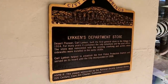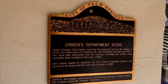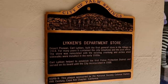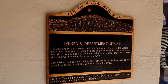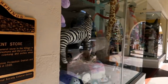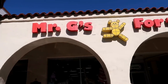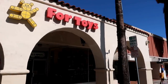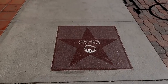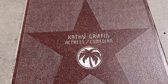Lycan's Department Store. Built the first general store in the village in 1914. For years it contained the only telephone and post office. The store was remodeled with the existing overhang arches when the sidewalks were installed in the 1930s. Huh. That's his store here that we've been walking under. This whole thing was Lycan's. And as I mentioned, they have a Walk of Fame, and this is the very first stop that we found on this. Somebody I am not a fan of at all, but that's the first one I've seen.